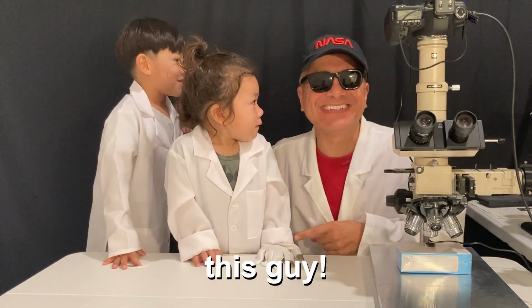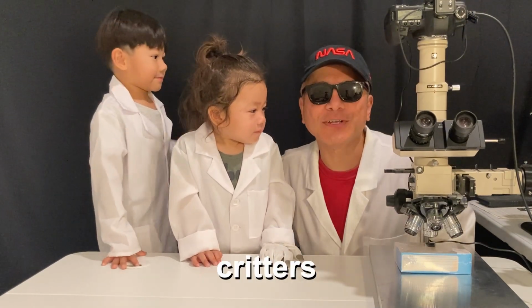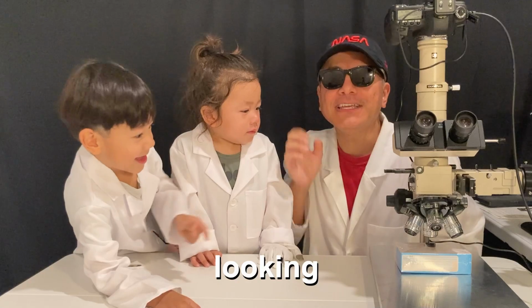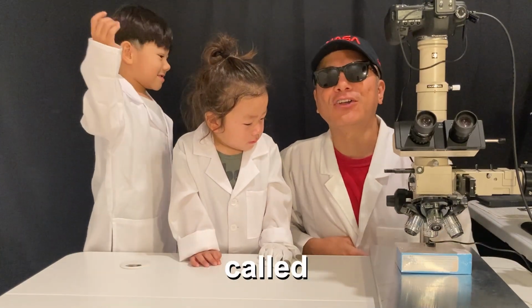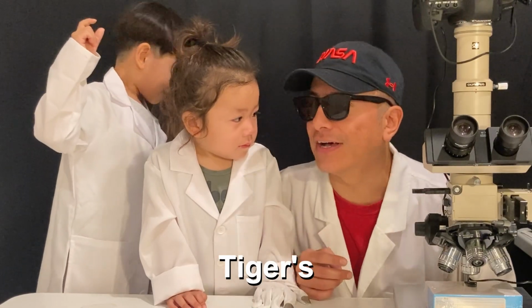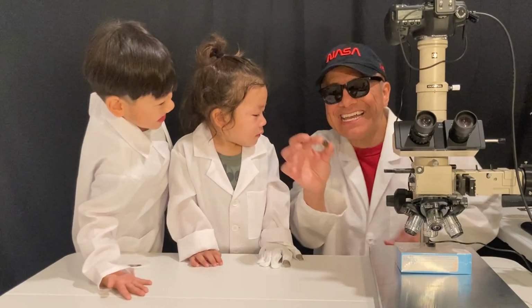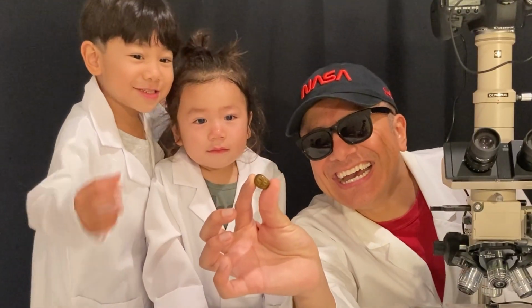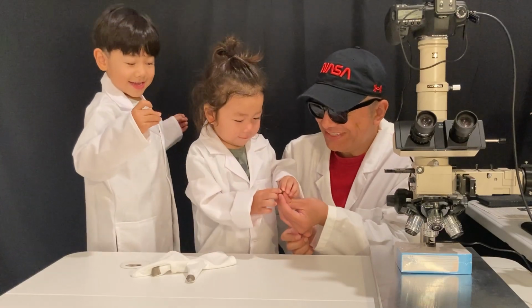That's awesome. I love this guy. So today we're doing another favorite of these little critters here. They really love looking at gems. Today we have another gem. This gem is called the tiger's eye. Hey, what's in my pocket? A tiger eye! I have one for you, and I have one for you.